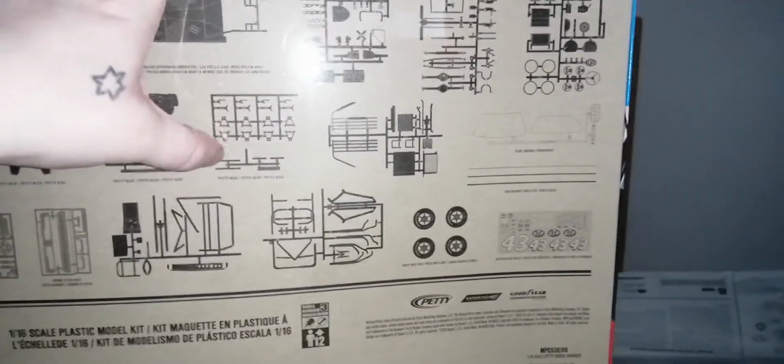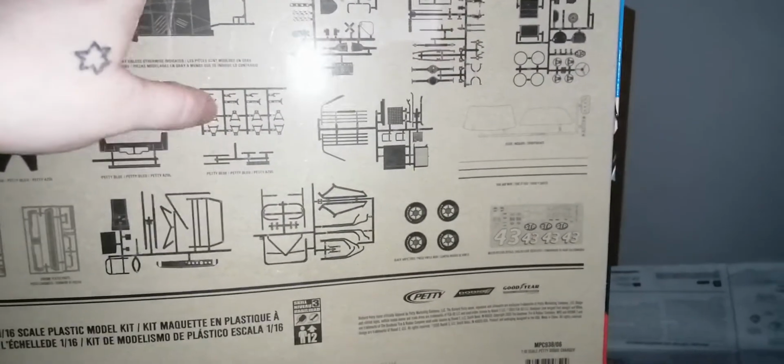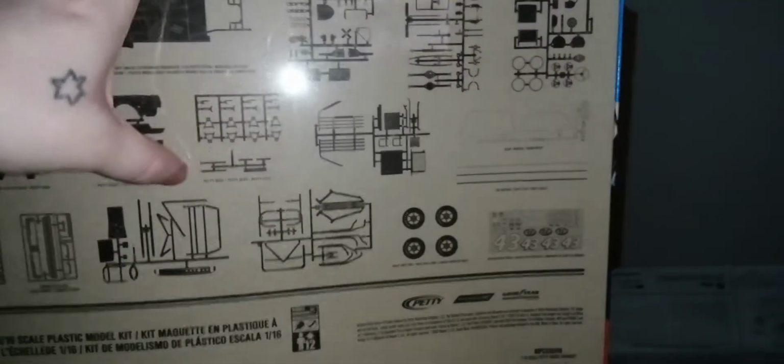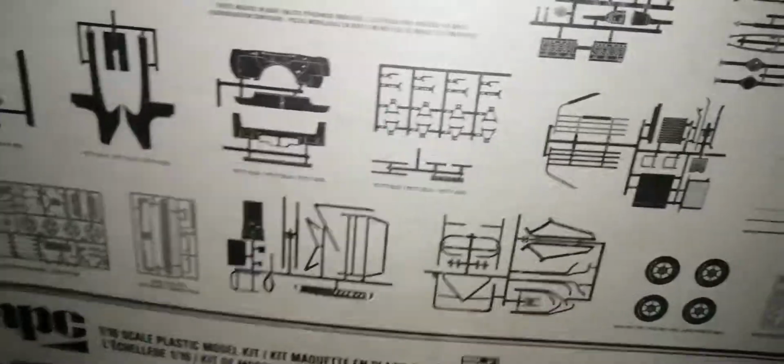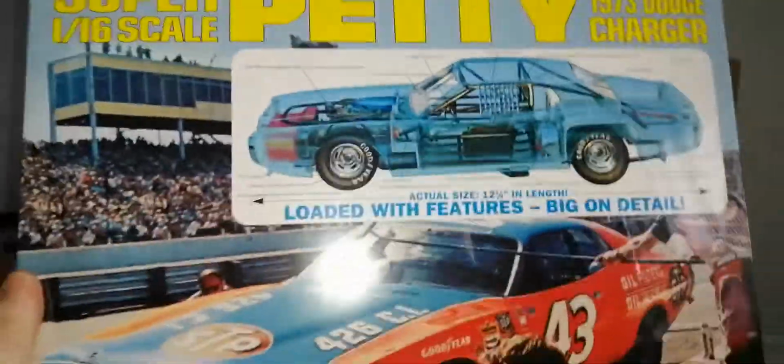That's probably just one jack stand, one of them, which would make more sense actually when I think about it. 1, 2, 3, 4 corners. You can see the engine, all the chassis parts and all that. So yeah, I don't know, the users over there in the US, is this a new release kit in 1/16 scale?